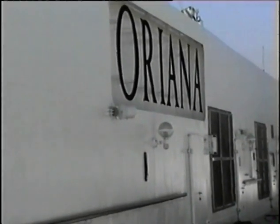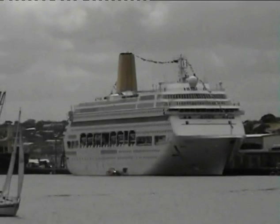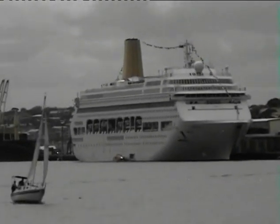The new Oriana was built by Meyer Werft for P&O in 1995. She's seen here in Fremantle in March 2008.